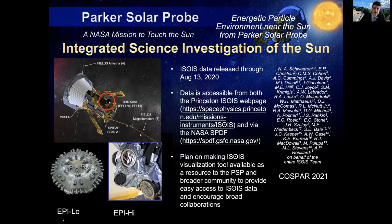I'm going to be talking about the results from the Integrated Science Investigation of the Sun on Parker Solar Probe. We're exploring the energetic particle environment very close to the sun, seeing energetic particles just as they're first being accelerated and learning the basic acceleration processes operational within our solar wind, our heliosphere, and our solar system.